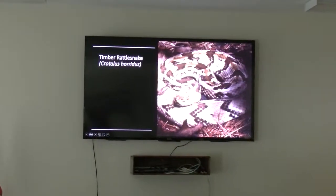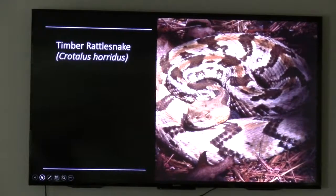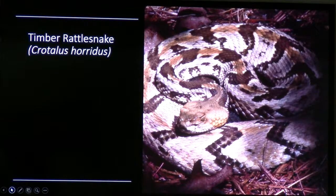So, time to transition to some animals for a minute. Timber rattlesnakes, we like them, right? But you got to be careful, they can kill you. Not often, but it's happened, right? Our timber rattlesnakes are kind of interesting because they tend to look more like the coastal plain variant, which some of you may know as canebrake rattlesnakes.